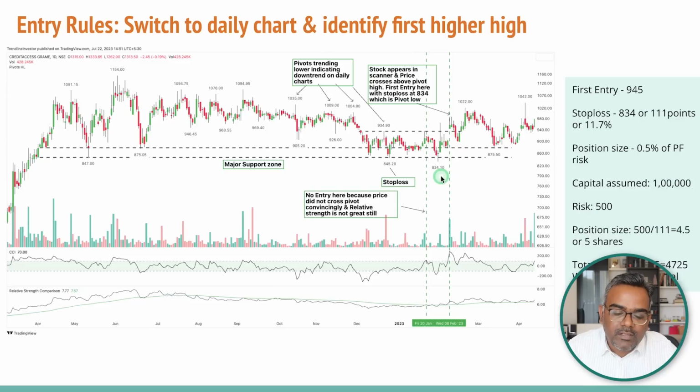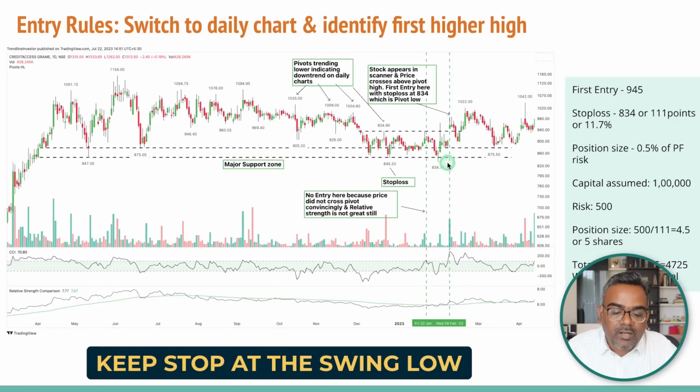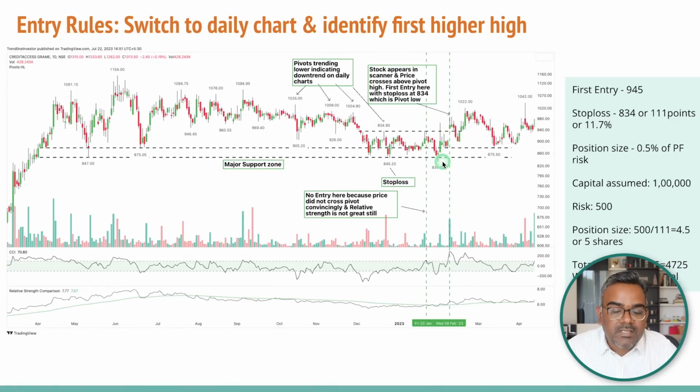Now it is very, very important to keep the stop at the swing low and not anywhere else. It is okay because this is just our first entry. We will take more entries. The first entry, take a trade, and let's see how it works. Now remember, with any strategy, even if you have a 50% win rate, you will make money. So we expect 50% of the trades to go in loss, but we don't know which one will go in loss. So you have to take every trade that you look at.